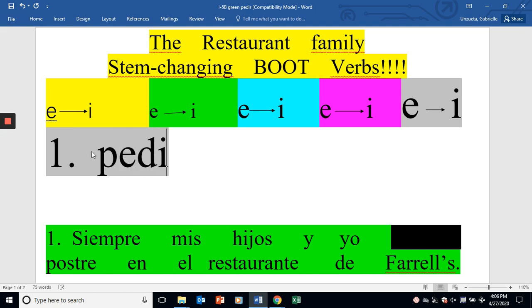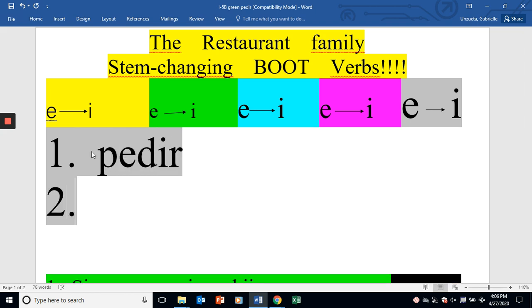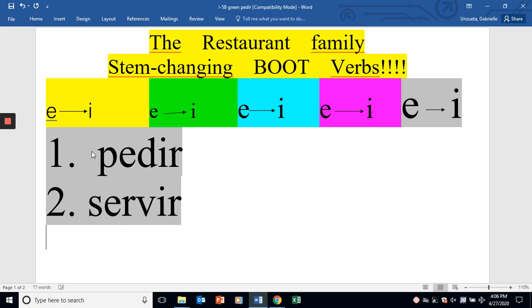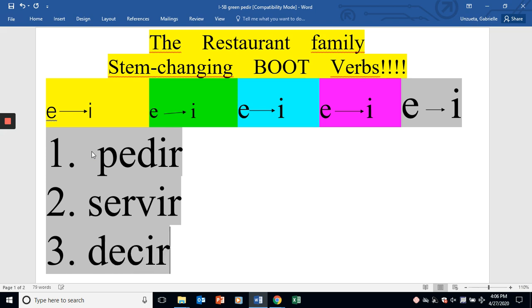First thing is we order food at a restaurant, pedir. Next thing, we get served food at a restaurant, servir. We do a lot of talking, saying, telling things at a restaurant, and that's the verb decir. So all of these three are E to I kind of verbs. So the E is going to go to an I in all forms that are inside the boot.